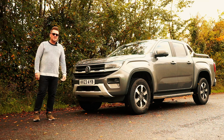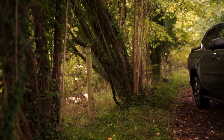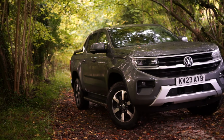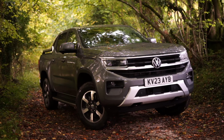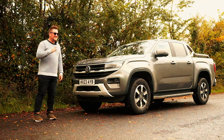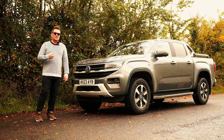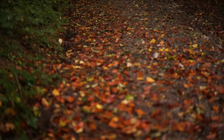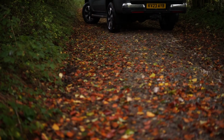Good day, welcome to the Automotive Dad and welcome to the 2024 Volkswagen Amarok. Now, the Amarok has had a big facelift. This big facelift means that there's a lot of new tech, a lot of new style, and it's a pickup truck which is used by so many people as a family vehicle. So I thought, what else could I do than look at the 2024 Amarok as a family vehicle?